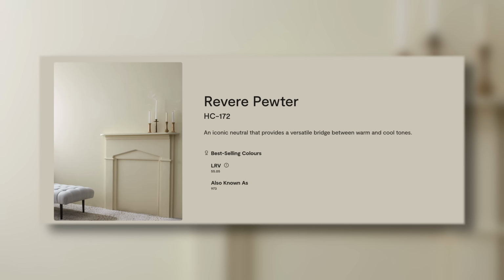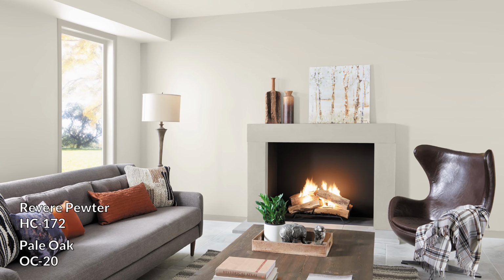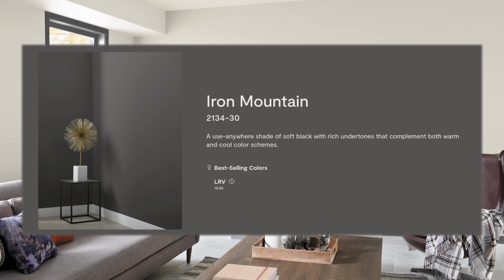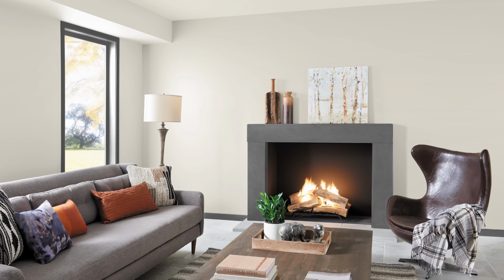And one that I would look at is Revere Pewter, which is a color I recently bashed as a wall choice. But on the trim, it can give it a soft and earthy look that is very refined. Then one of my personal favorites lately has been Iron Mountain, if you want a deeper, dramatic contrast that feels polished and custom without going to a full jet black.